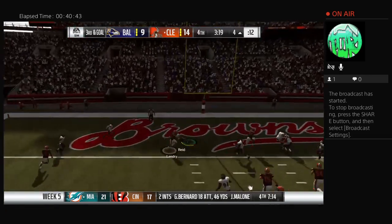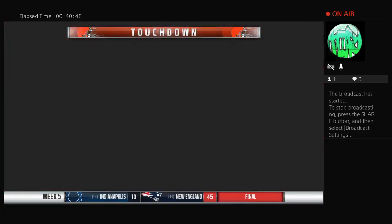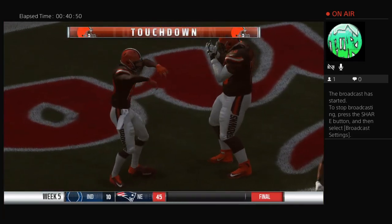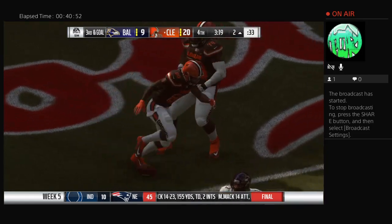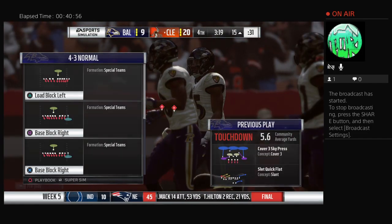On 3rd and goal, Taylor. And this is caught. Touchdown, Cleveland. Jarvis Landry, his 3rd touchdown now on the year. And the Browns add 6 to their lead.